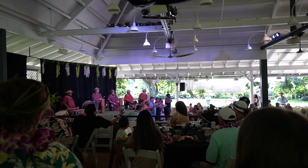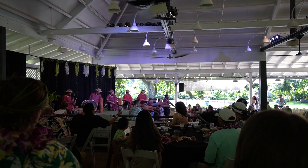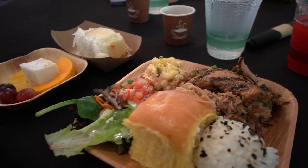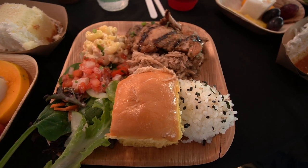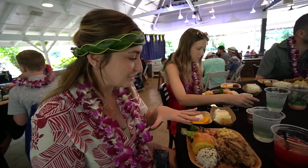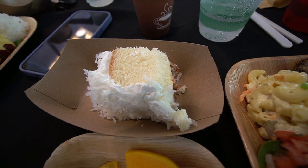The luau officially started, and we got an amazing welcome presentation where they really included the audience. It was funny, it was heartfelt, and it was just a really great start to this dinner. We just got delivered our food. It's a feast. I think we got pork, chicken, rice, macaroni salad, which is like a huge thing here, an amazing looking cake, and some fruit.